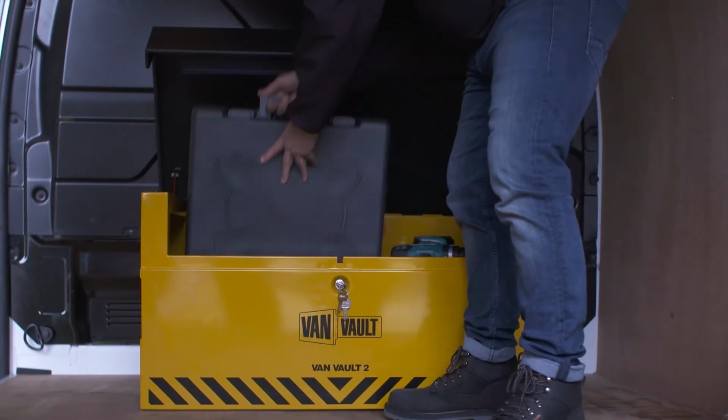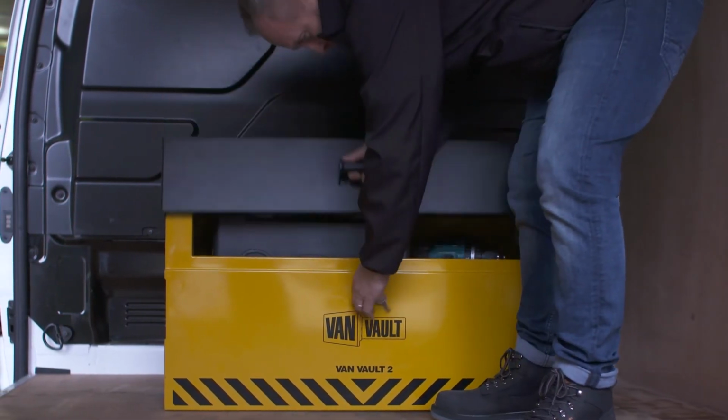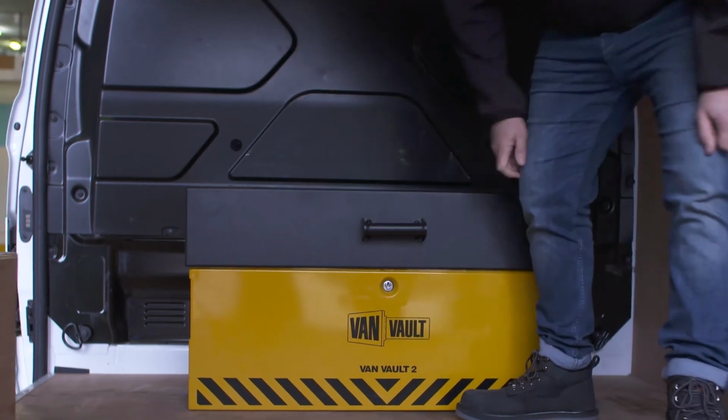And to make your working day easier, the VAULT 2 has been designed so there's loads of room to fit your kit inside. Thieves will always want to get into your van, but the VAULT 2 means proper protection, keeping your tools more secure than ever.